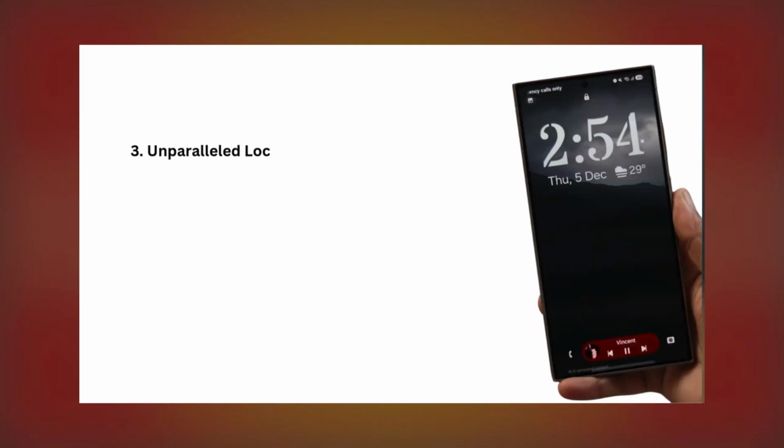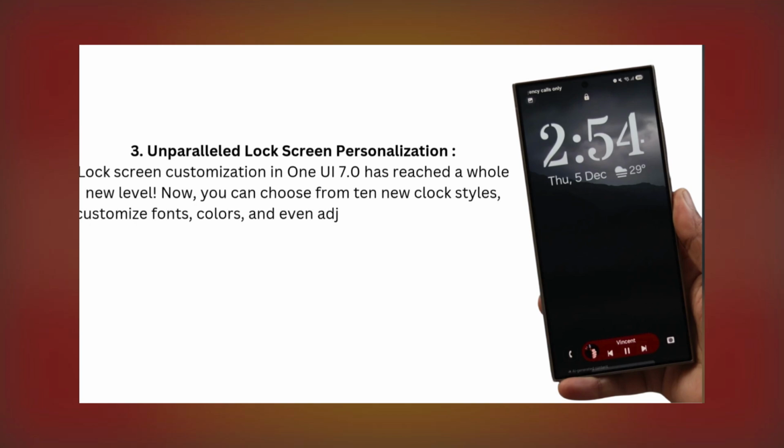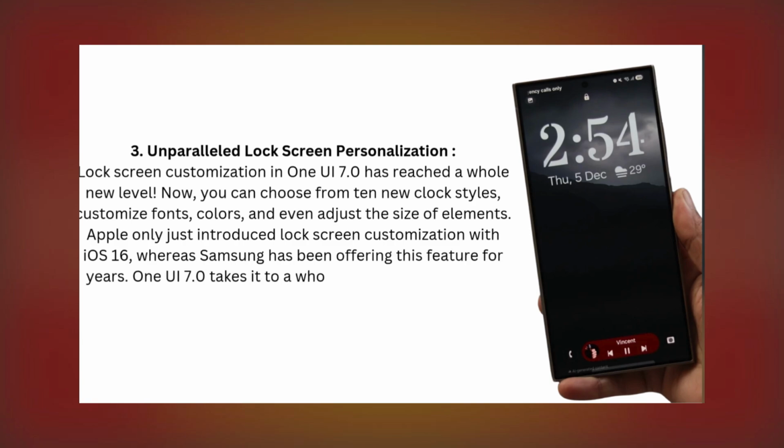3. Unparalleled lock screen personalization. Lock screen customization in One UI 7.0 has reached a whole new level. Now you can choose from 10 new clock styles, customize fonts, colors, and even adjust the size of elements. Apple only just introduced lock screen customization with iOS 16, whereas Samsung has been offering this feature for years. One UI 7.0 takes it to a whole new level, giving users more control over their lock screens.